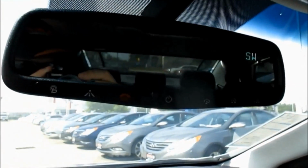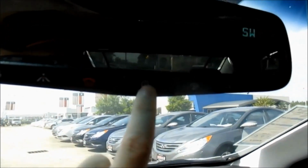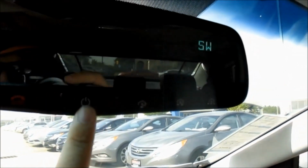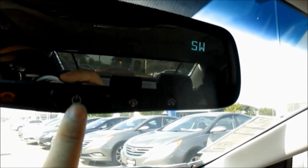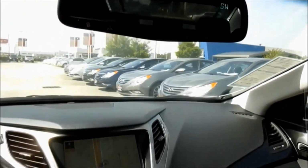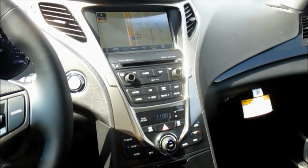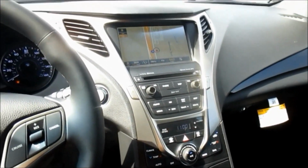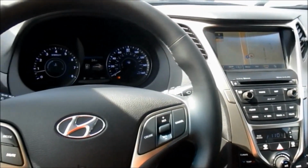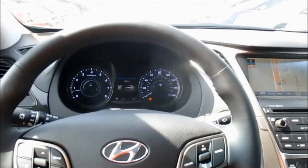And last but not least, up here on the mirror, you have your 3 settings for your HomeLink garage door system, your SOS button, and also Hyundai BlueLink system, as well as the ability to turn the compass off in the upper corner of the mirror. Simple as that. Overall, the Azera provides premium luxury materials in a much more affordable and user-friendly package compared to vehicles like the Genesis and Equus.